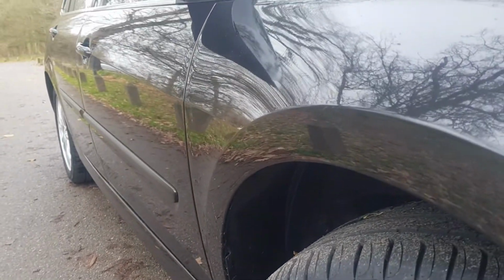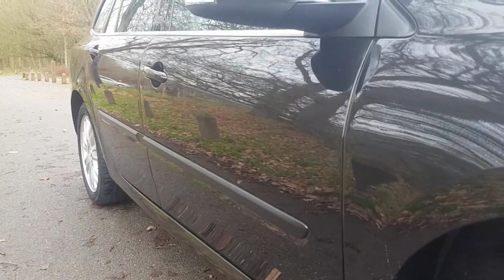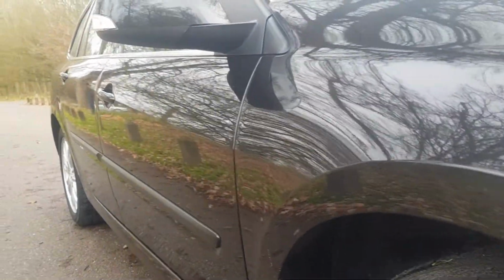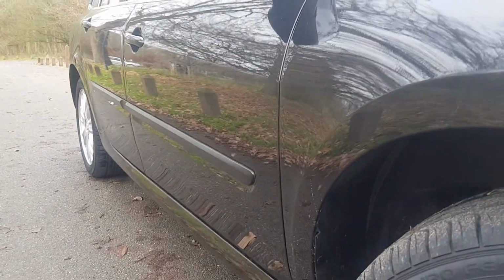Now, with a black car, again, guys, please don't expect a brand new car when you come down here to view it. We do what we can to make the cars look as lovely as possible, but you've got to understand, you are coming down to have a look at a car that's done over 70,000 miles, and she's nearly 11 years of age.